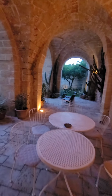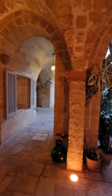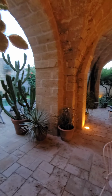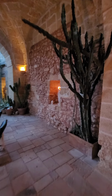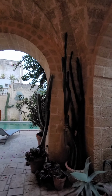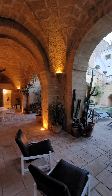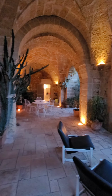There's a few mosquitoes here. That's why I'm burning the candles. We'll have to find some more of those. There is a second floor, but we don't have that one. This is just amazing. It's just beautiful.